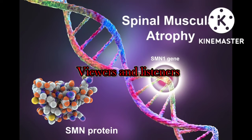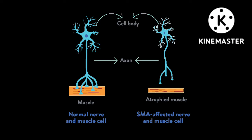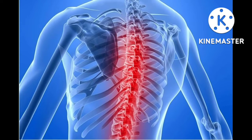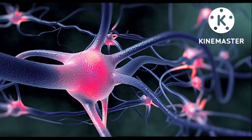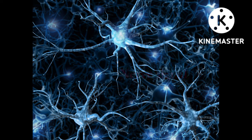Hey viewers and listeners, today we will discuss spinal muscular atrophy, which is SMA. Basically, it's a genetic or inherited neuromuscular disease that causes muscles to become weak and waste away. People with SMA lose a specific type of nerve cell in the spinal cord called motor neurons that control muscle movement. Without these motor neurons, muscles don't receive nerve signals that make muscles move.